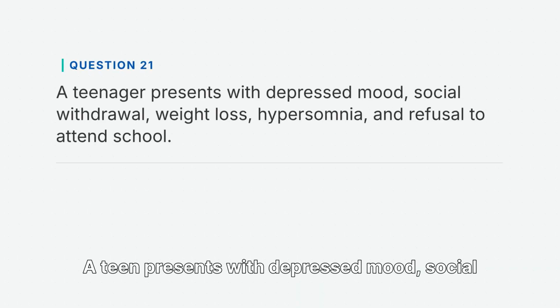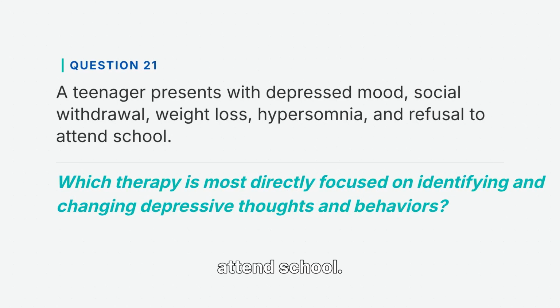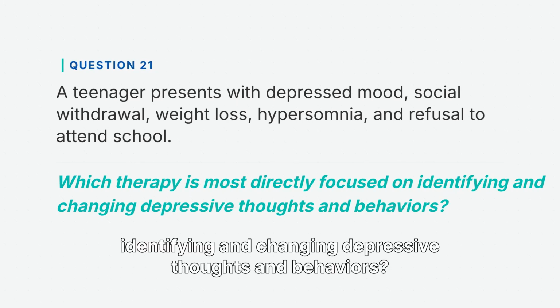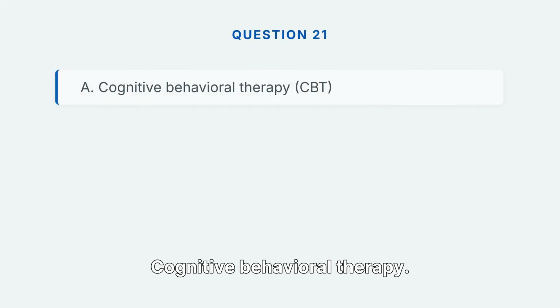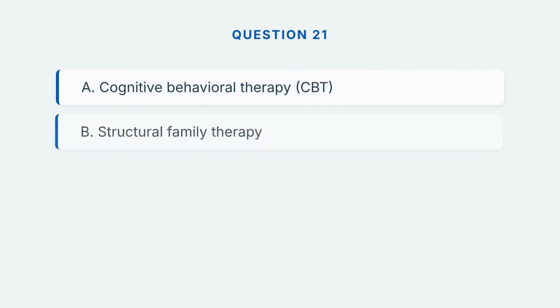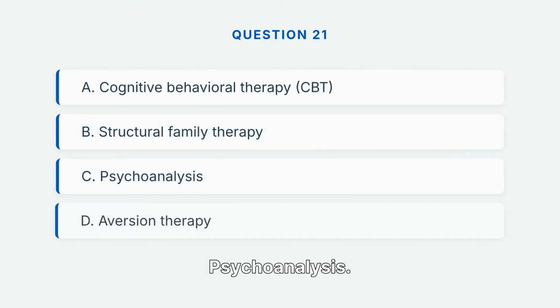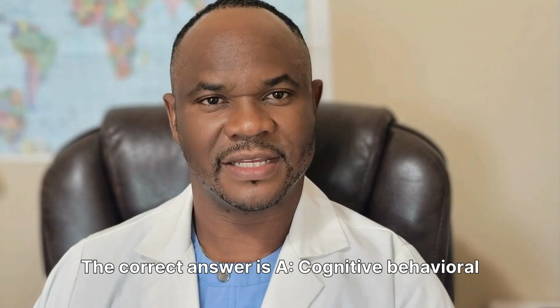Question 21. A teen presents with depressed mood, social withdrawal, weight loss, hypersomnia, and refusal to attend school. Which therapy is most directly focused on identifying and changing depressive thoughts and behaviors? A. Cognitive behavioral therapy. B. Structural family therapy. C. Psychoanalysis. D. Aversion therapy. The correct answer is A.